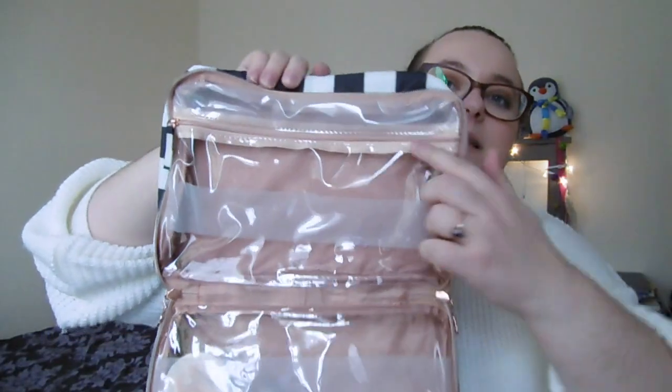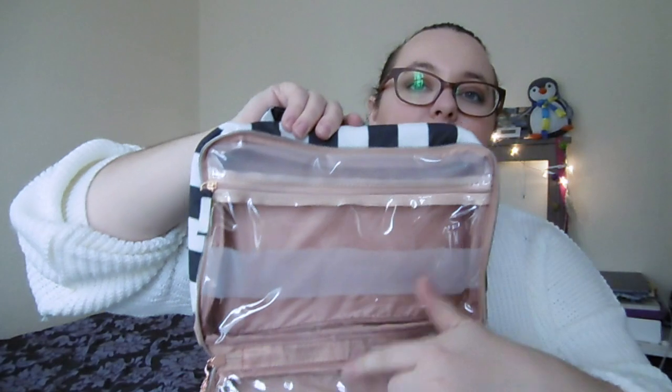And then you open it up and it's got a zip, so it comes in two sections, and they've both got an empty space here where you can zip it through, and it's plastic, so it keeps everything in it, and it keeps it nice and dry as well, so you can take it in the bathroom and things, which would be really helpful. But it also came with all these goodies inside, which I will show you, which I was very excited for.